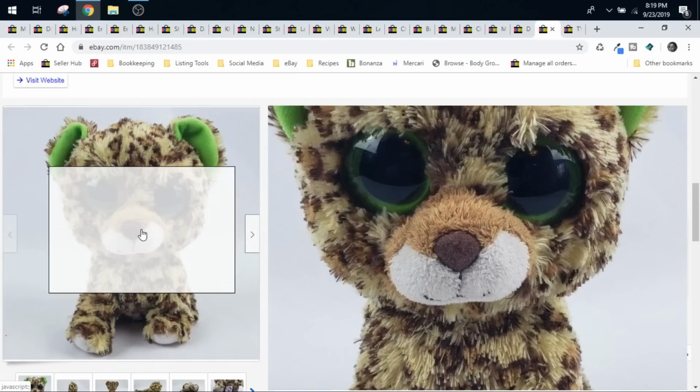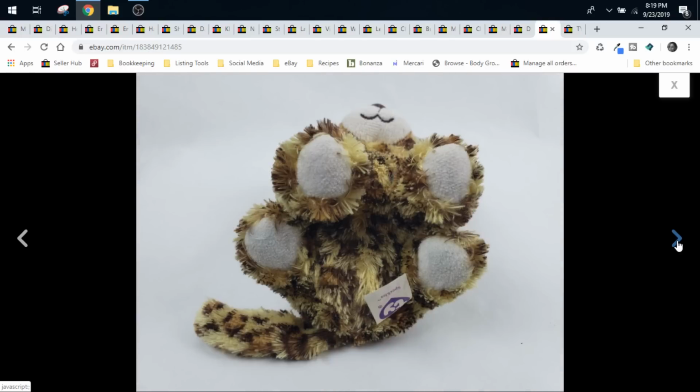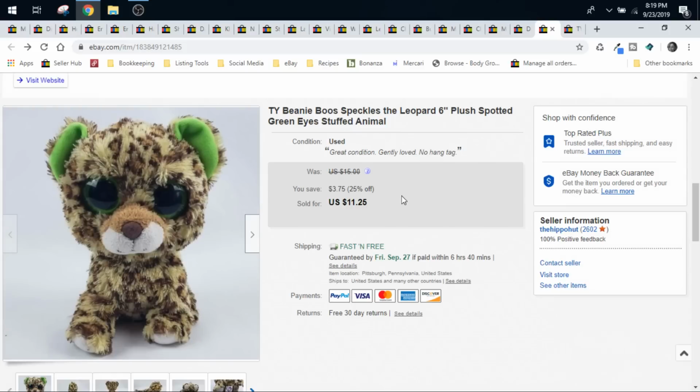Here's another Beanie Boo. This is Speckles the Leopard. Speckles the Leopard was also 50 cents at Goodwill. He did not have glitter eyes, but that's okay because he was only 50 cents. He sold for $11.25 and he shipped first class. Most of these smaller Beanie Boos usually weigh about 2 or 3 pounds, so it's just like shipping a tie.